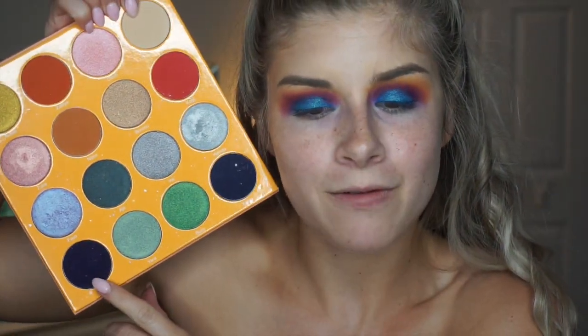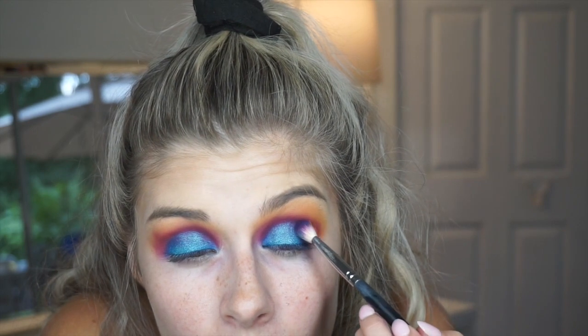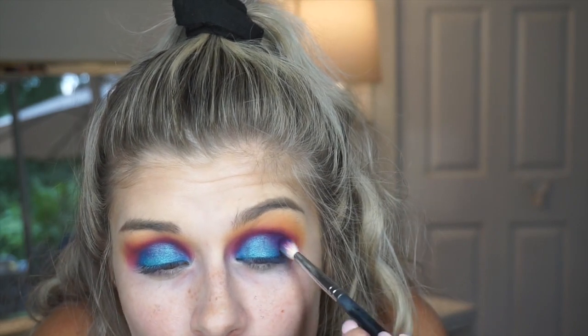I'm actually going to go into the Magic palette, and I'm going to take this color right here. I think it's called Ife. It's this dark purple shade. I'm taking that same shade on a Morphe M433, and I'm going to place it in the crease as well.